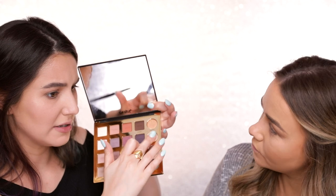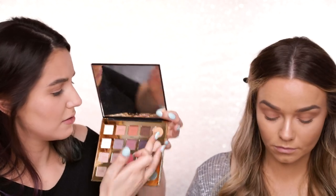It's just funny. I'm just going to smoke out my lower lash line a little because I think that's nice on a hooded, heavy eyelid kind of shape. Maybe like this one a little on the lid. Can you see that? Oh, nice.